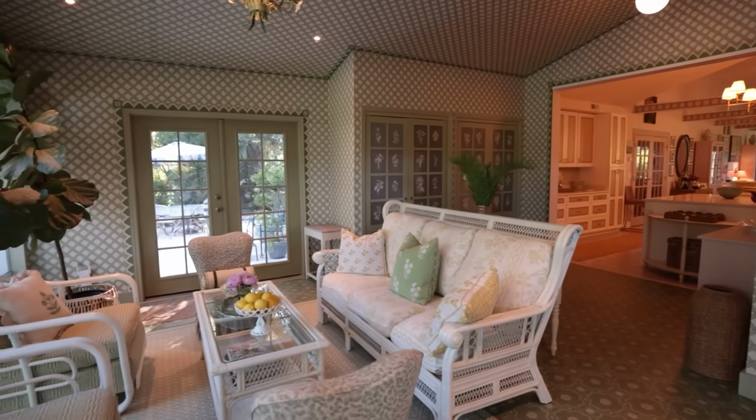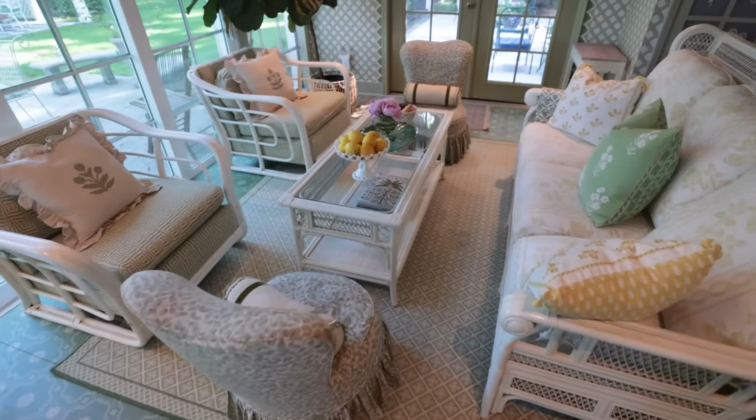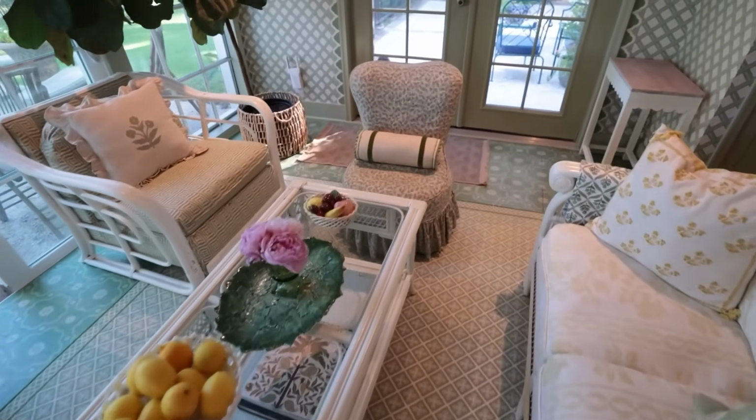I didn't know it at the time when we started designing, but I was going to get into the rug business too. So I also designed this rug. This is one of our new printed wool, and we're one of the only people in the US printing on wool, and so that's pretty exciting.